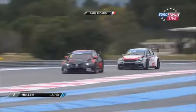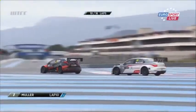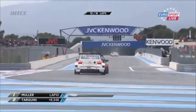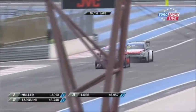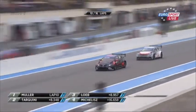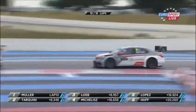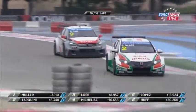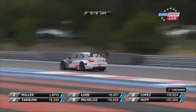Sebastian Loeb draws a big crowd wherever he goes, because of course, like Valentino Rossi, he's a global superstar name, isn't he? So he is bringing an extra little frisson of excitement to the championship. But even his fans will pale into insignificance in the next race when we go to Hungary and we get Norby fever again. Whoa! Tarquini holds on from Sebastian Loeb for second place.